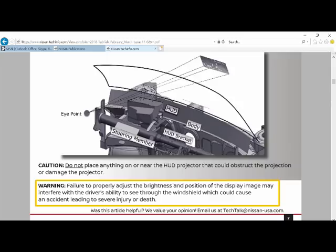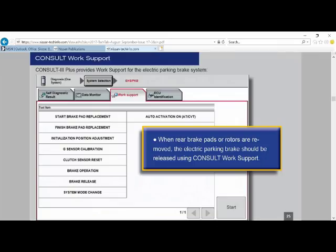How many of you are using sublet vendors to R&I your windshields or replace them? Are you making sure that you're utilizing the Nissan Infiniti Consult Scan Tool to ensure that the display image is aimed and calibrated properly? Because if you're not, ladies and gentlemen, it could be something where you're liable for an injury or a death.